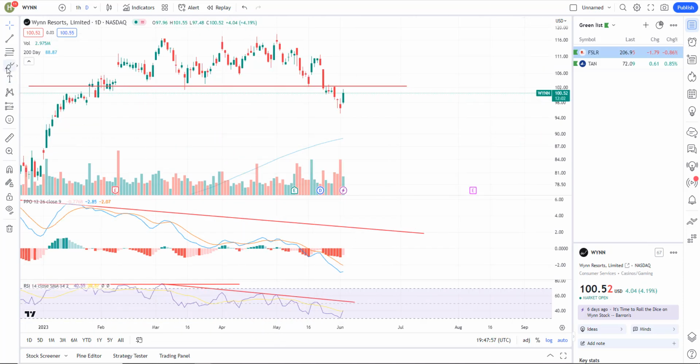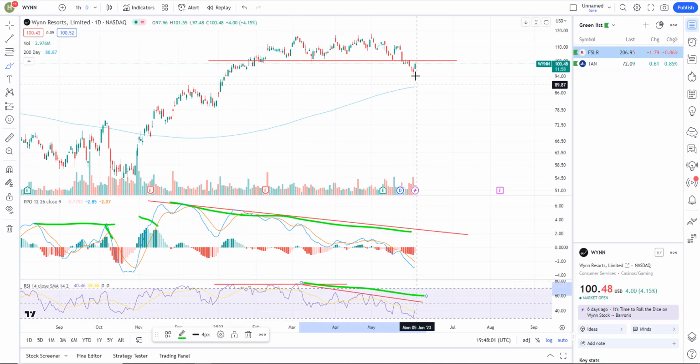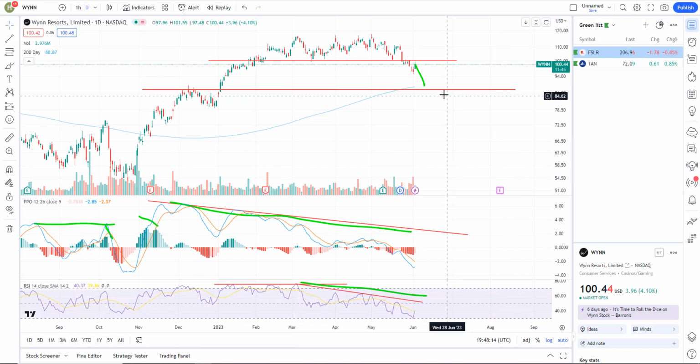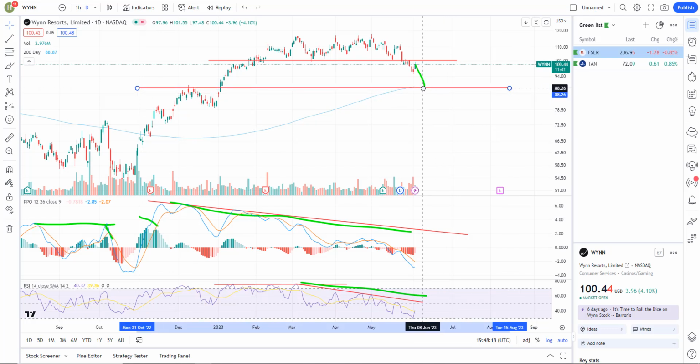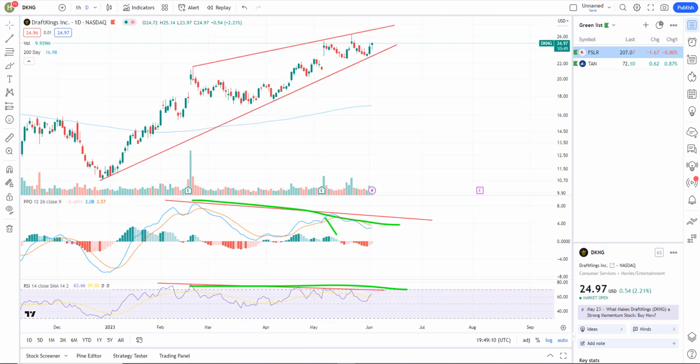Now if they recover it, and yeah, you got a false breakdown. But again, you have negative divergences, so it tells me that this is likely going to continue down minimum to the 200-day moving average, and about that 89.15 area looks like an area of support, somewhere right in there. Actually, I got it about 87.50. It's anywhere from 89.15 down to 87.50. It's kind of a range. Okay, so that's that one. Probably sell off next week.